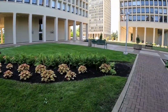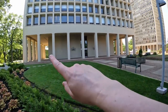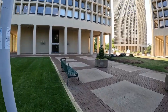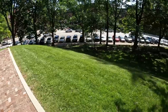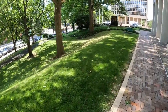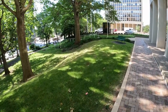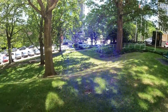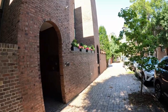Let's just walk back around and see. I believe on the other side of this building right here, there is a bank, and there should be some things planted over there. Well, the bank is here as promised, but I'm not seeing anything planted here. So I think that is pretty much it. Have we reached the end of Locust Street? I think so.